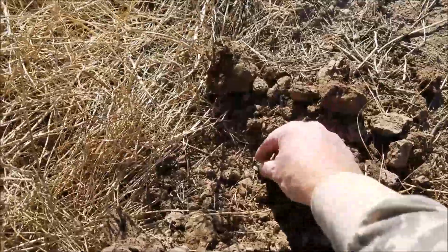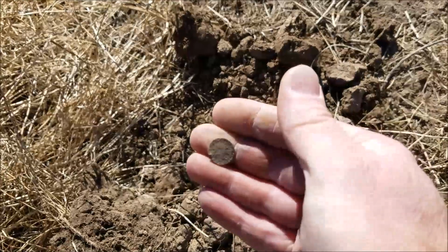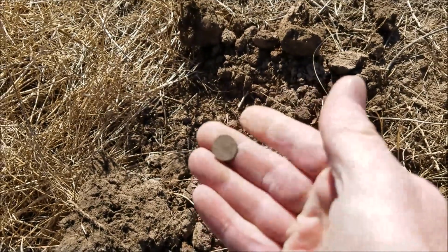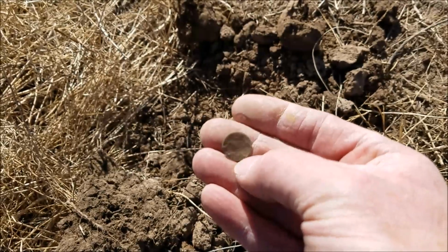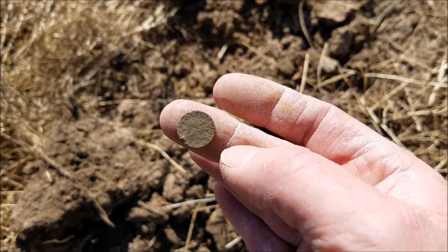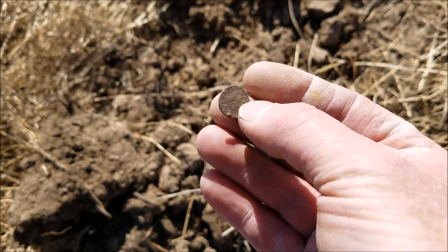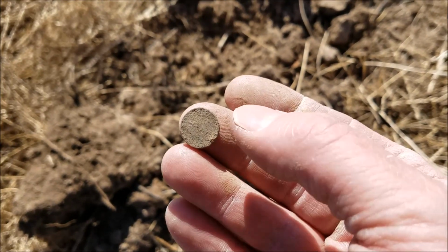and I think what I've got is another trime. Found one last week, and yeah, I'm thinking this is another one. That is neat. I'm fairly certain that is one. It's going to take some cleaning up to read a date, but that's neat. That's 2 silver coins today, although the one I don't really count because it's not period, but that's cool. Let's see what else I can find.